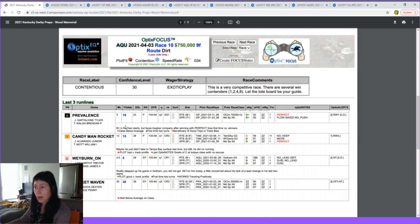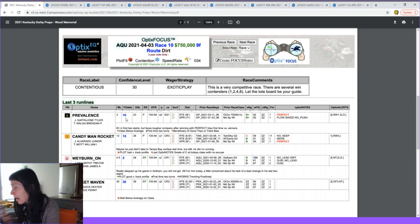The 6, 10-1 would be fair value. They're currently, the 6 just ticked to the favorite, 2-1. B-plus in first two starts, facing tougher company after winning with perfect trip. First winners, class below average, first time two turns, beneficiary of good trips, track bias. I can't argue with any of that. I think the line is maybe a little bit higher than I would have made it, but 2 will probably go.